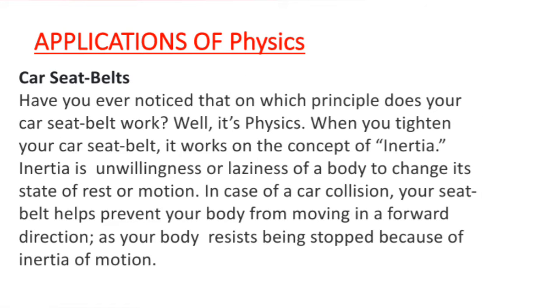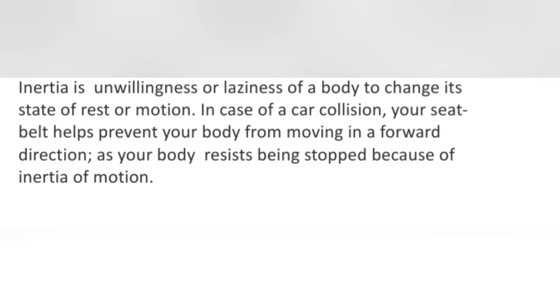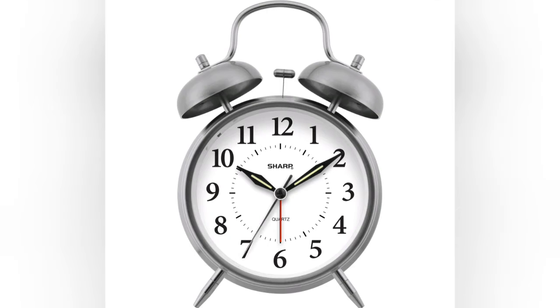Physics is used or applied in our day-to-day living. For instance, car seat belts. Have you ever noticed on which principle your car seat belt works? Well, it's physics. When you tighten your car seat belt, it works on the concept of inertia. Inertia is unwillingness or laziness of a body to change its state of rest or motion. In case of a car collision, your seat belt helps prevent your body from moving in a forward direction, as your body resists being stopped because of inertia of motion.